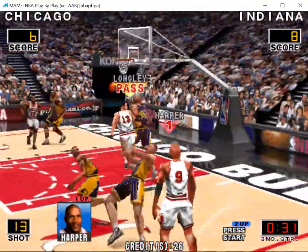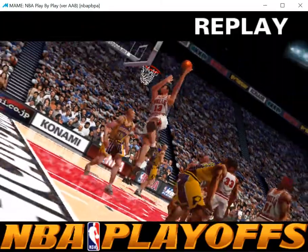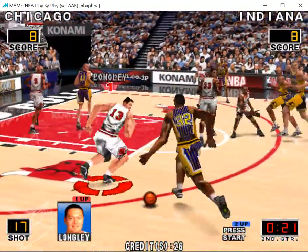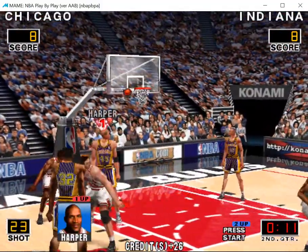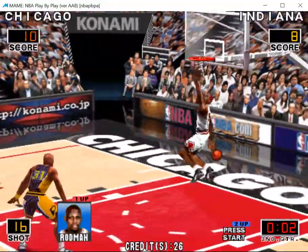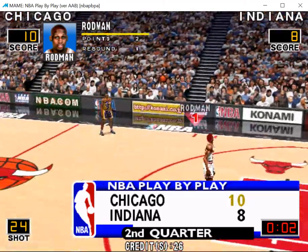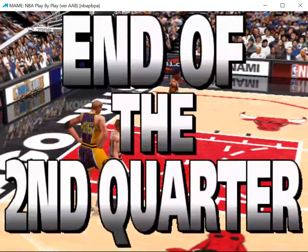Ahead to Harper. Longley. Skyhook. Hit the jumper. Take a look at the replay. Now, back to the game. They tie up the score. David. Harper takes it away. With Rodman in the paint. Jam! Now we watch the replay. Now we get back to the game. Rodman. End of the second quarter.